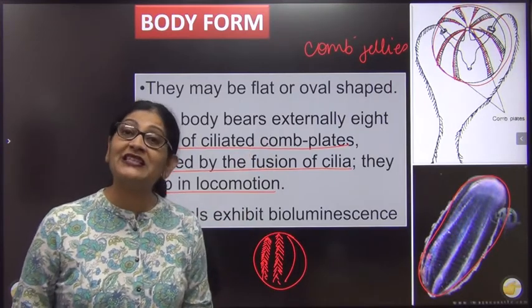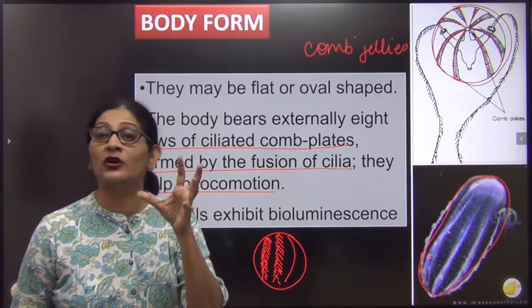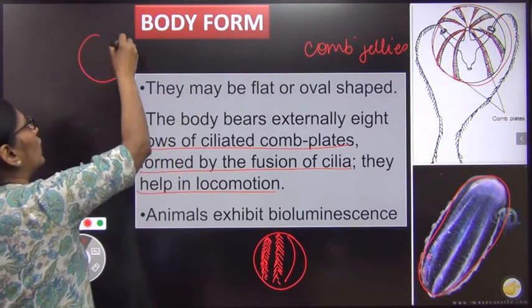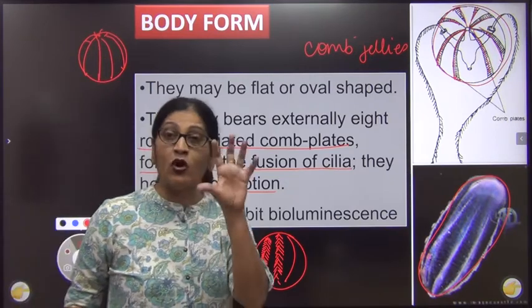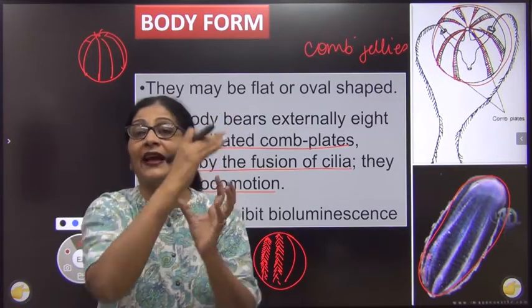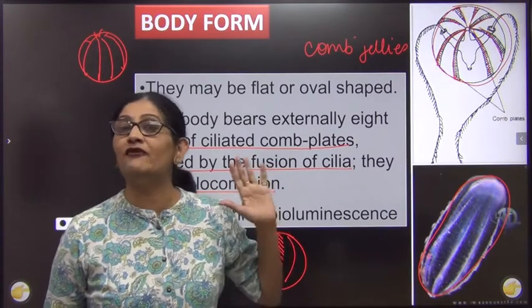Why do we call them sea walnut? You know what is a walnut? Walnut is akhrot, what we call it in Hindi. And if you look at the complete walnut, the walnut also has grooves like this. Have you ever observed the walnut? If not, please do Google. You will see the walnut, akhrot, the outer part, it seems as though it has rows like that. So since it resembles a walnut, we also call them sea walnut.